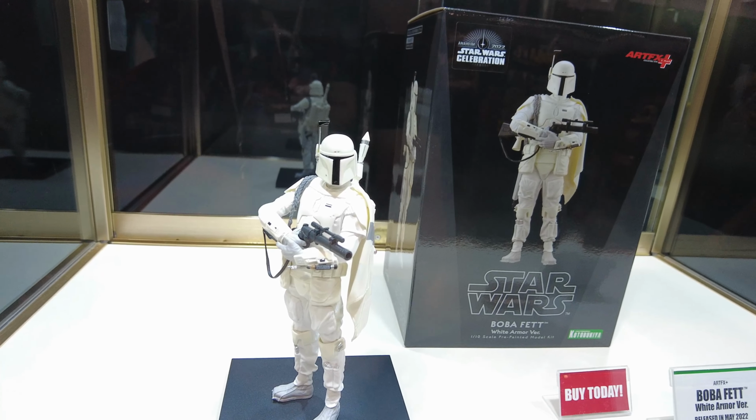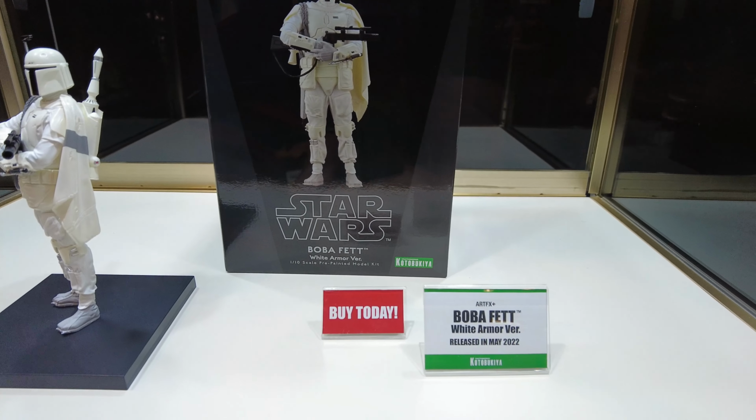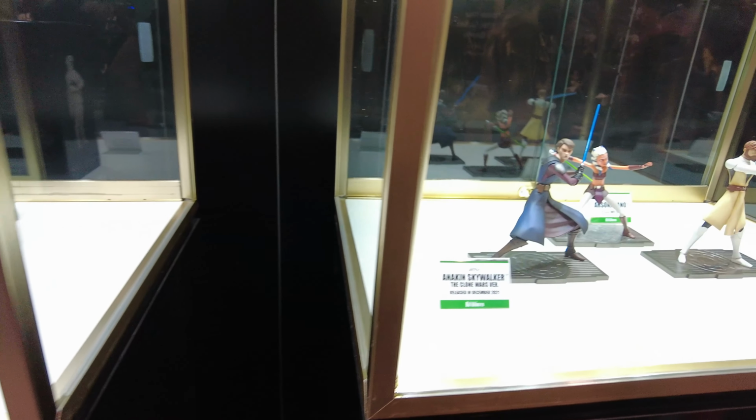I'm trying to pick this up here at the con, but they were sold out for the first 2 days. They sold out pretty quickly, so I will see if I can try again on the third day.